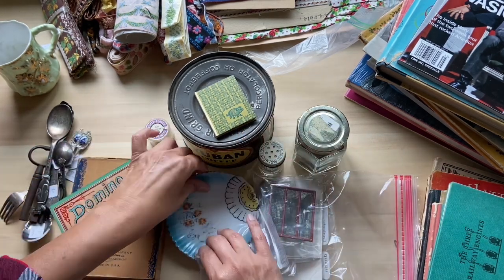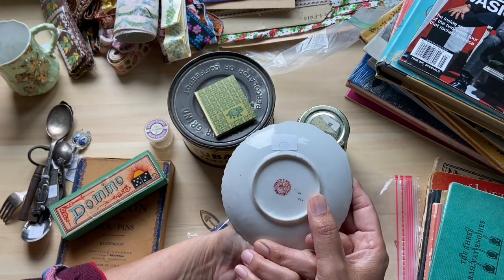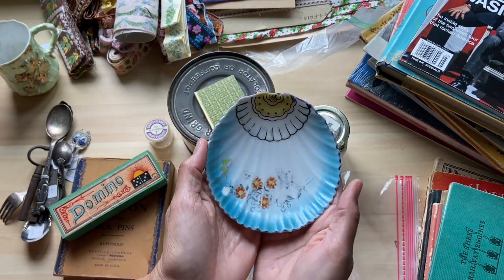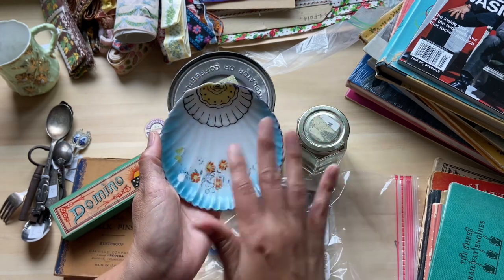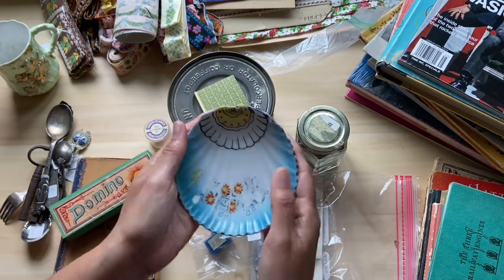I also love this tiny little dish. It was also only $1. And it's just the sweetest little dish. I always need little dishes for all my little tiny things, and so I picked that up. So sweet.